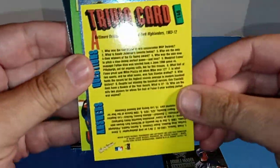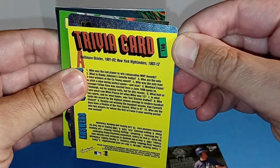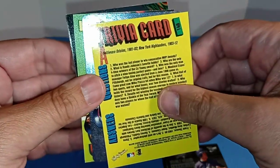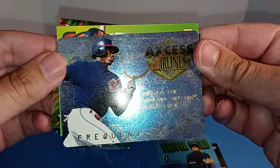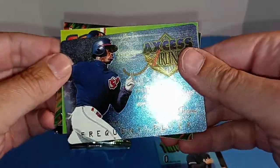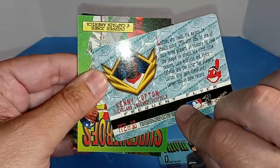Let's see. So this is questions and answers. So this is part of the base set. It's 150 cards total. And I believe cards that are 101 to 150 are all like additional parallel cards. Oh, these are so tough to read. I can't tell who that is. Is that Kenny Lofton, looks like? Frequent Flyers, Axcess Airlines. It looks like little credit cards rounded off on the edges. Yeah, Kenny Lofton. That's cool.